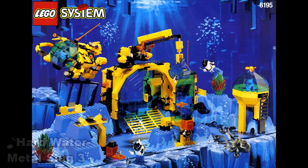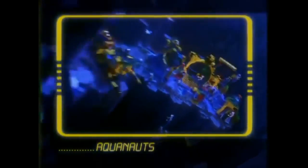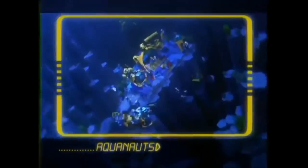This is the first underwater focused theme LEGO ever made, and right away those backgrounds set a really effective mood. Some of them have actual props and displays in the foreground. That's something I miss. Everything's rendered these days. The first two teams introduced were the Aquanauts and Aqua Sharks, who competed over, you guessed it, crystals. I think this might be one of the first times we saw that now overused plot device.